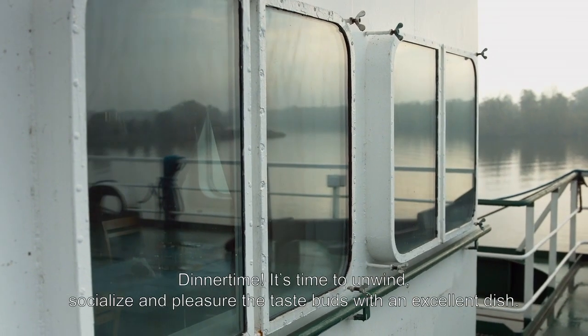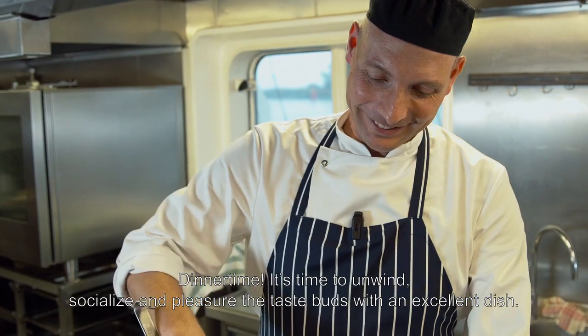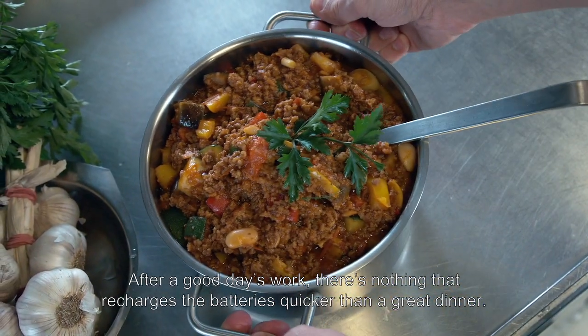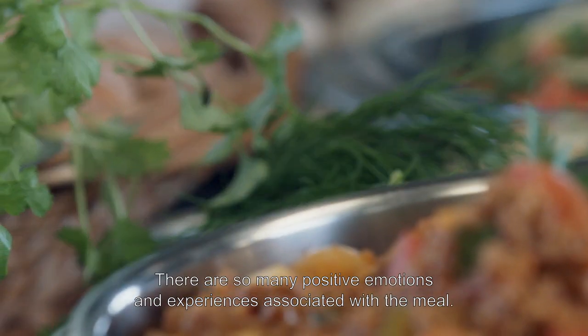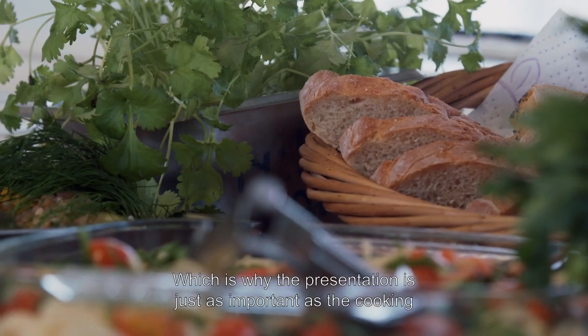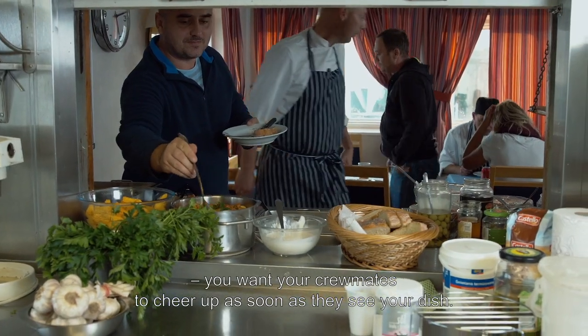Dinner time. It's time to unwind, socialise, and pleasure the taste buds with an excellent dish. After a good day's work, there's nothing that recharges the batteries quicker than a great dinner. There are so many positive emotions and experiences associated with the meal, which is why the presentation is just as important as the cooking. You want your crewmates to cheer up as soon as they see your dish.